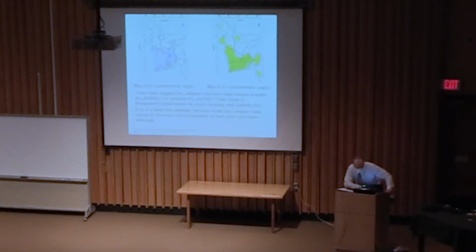Look at these two maps. On the left is a map of arsenic concentration, and on the right is a map of chloride concentration. Okay, where am I? Here is the Indian Ocean. So as flooding occurs, the salt water advances northward.